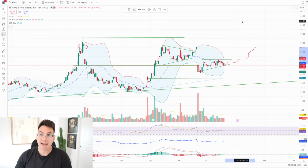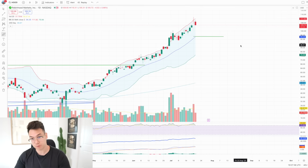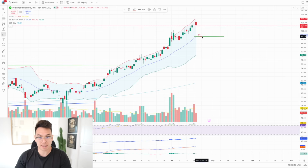Now, I do have two other stocks, which is Robinhood, which I believe is heading down from here. And I am kind of eyeing this $95 level, okay? 95 is kind of the sweet spot for me, where I think I will definitely be picking up some leaps here, okay? Some leaps call options, but I'm waiting for that to happen.